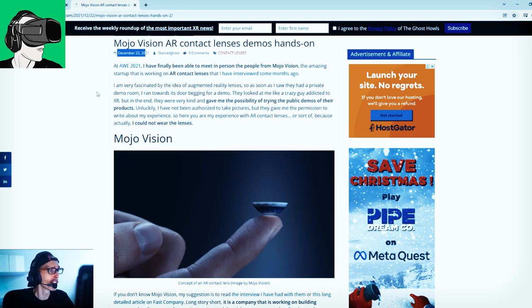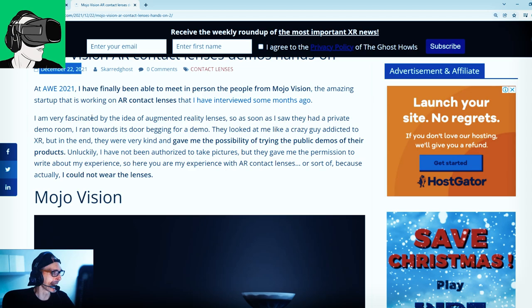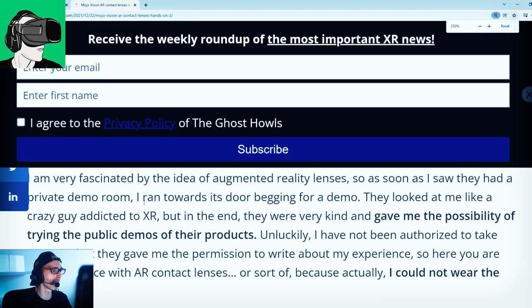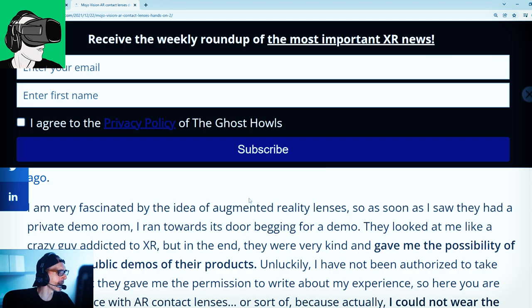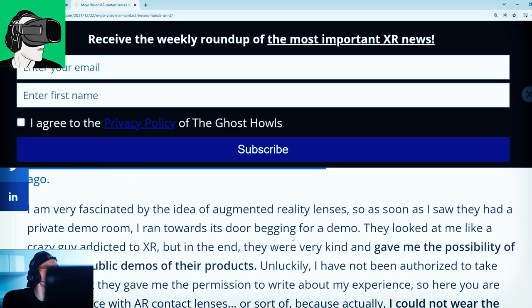I have finally been able, as he says, to meet in person the people from Mojo Vision, the amazing startup. Let me just make it bigger so you can see, that is working on AR contact lenses. This is absolutely amazing. So here you go. And he has had a go. It says, I can't see because my light is in the way. And I have interviewed some months ago. So he also did an interview.